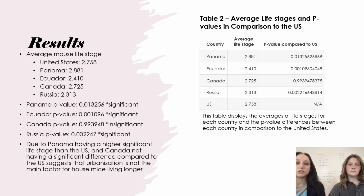The only one that wasn't significant was Canada, and due to Panama having a higher significant life stage than the US, and Canada not having a significant difference compared to the US, this suggests that urbanization is not the main factor for house mice living longer.